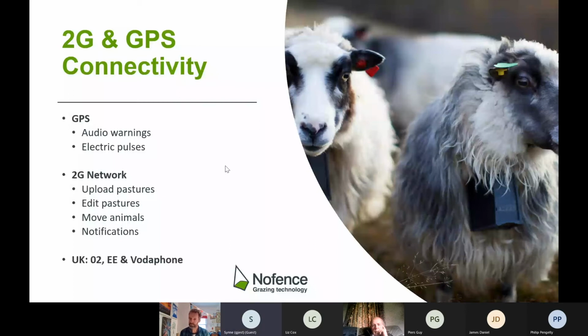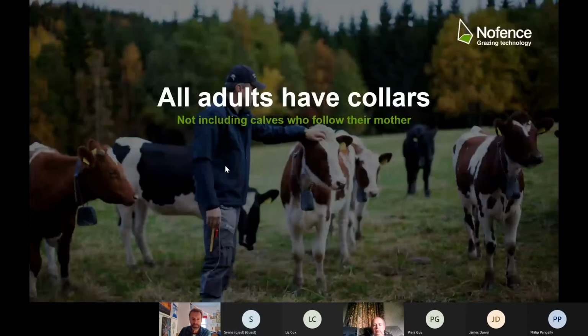And the good thing for us in the UK is that we roam, so we have a SIM card in every colour, roaming with O2, EE and Vodafone, which means that our system basically looks for the best connectivity and uses that to connect with you. So we have a bit broader connectivity.